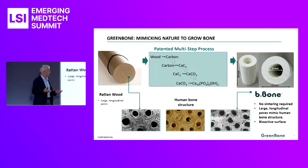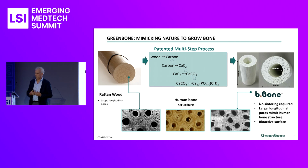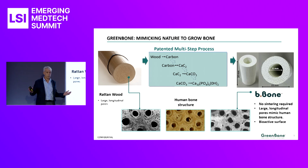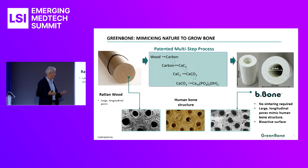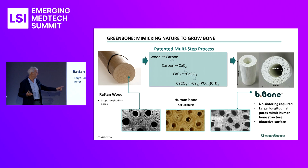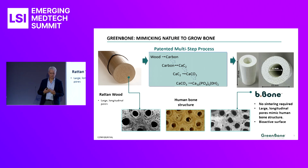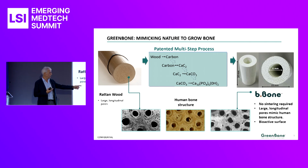So what do we mean by being inspired from nature? A number of researchers from the Italian National Research Institute went through a discovery process through nature to see if they could find a better solution for bone substitutes. And they came across rattan wood and found, and you can see in the magnified photo on your left, that rattan wood has an internal architecture of longitudinal pores, which almost perfectly mimic what exists in human bone, which is the middle magnified structure.